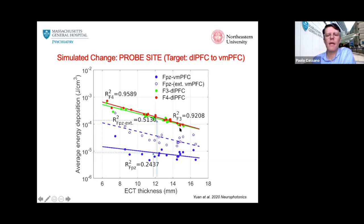Here in the graph, the red and green lines show the attenuation of the light with greater thickness of the skull when the light is shed on F3, F4 for the dorsolateral prefrontal cortex. And here in blue, the most conservative evaluation of the light that is arriving onto the ventromedial prefrontal cortex when shed at the level of FP1, FP2, FPz.